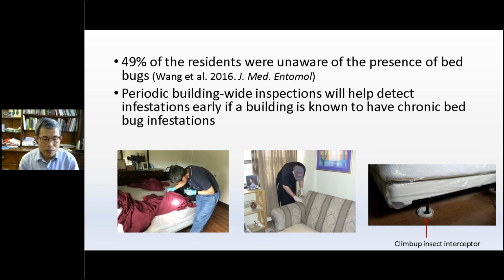For conducting building-wide inspection, we found the most cost-effective method is to first conduct a brief visual inspection of the bed and sofa, and if you find signs or suspect bedbugs may be present, then you put the climb-up interceptor under the bed legs. Then come back 2 weeks later to check those interceptors.